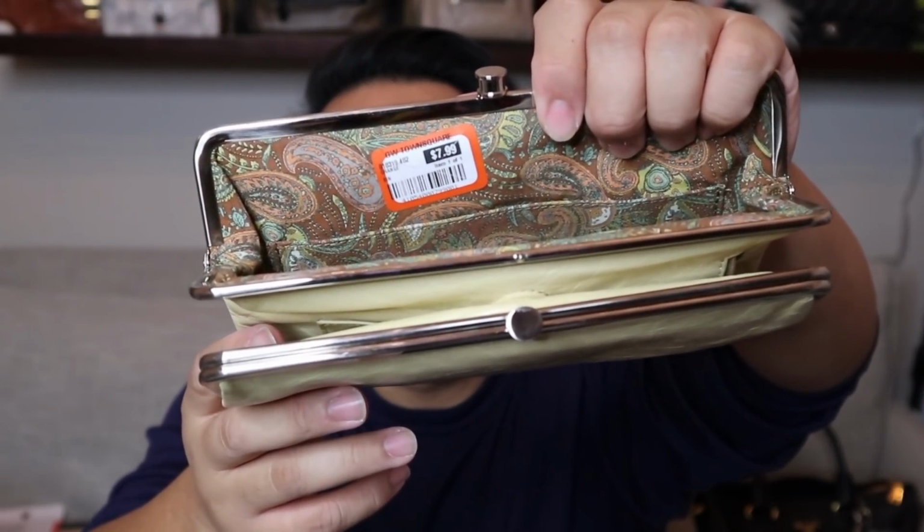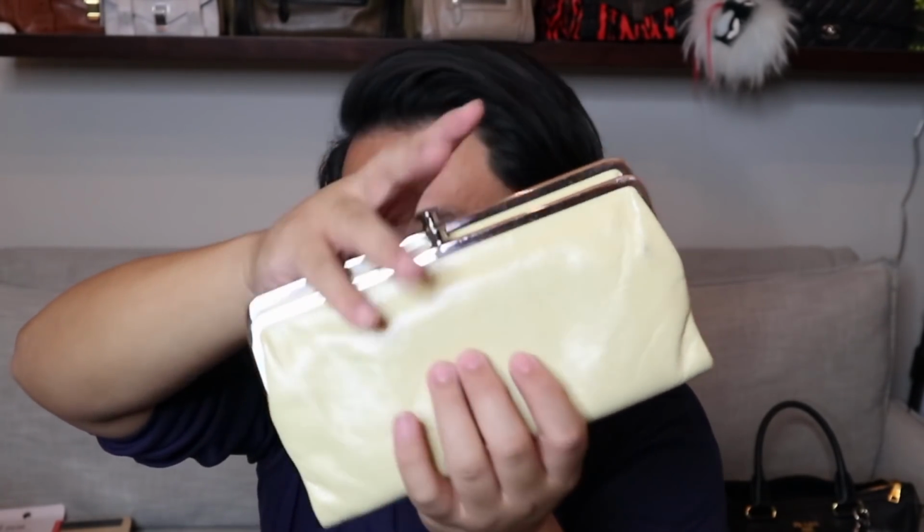The wallet was $7.99. And other than the little mark right there, and there's actually like 3 little marks on the front, other than that, this wallet is in fantastic condition. And I know a lot of you guys love Hobo wallets because I love them too. They are so functional. They hold a ton, and you can just use this as an evening clutch as well because it's such a great size. So there's that.